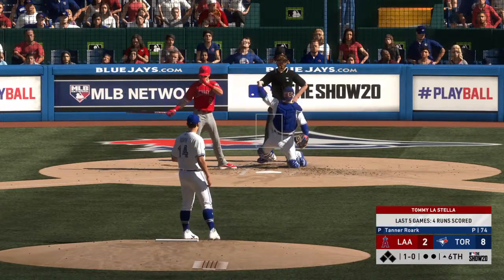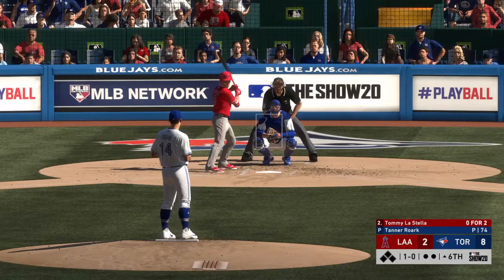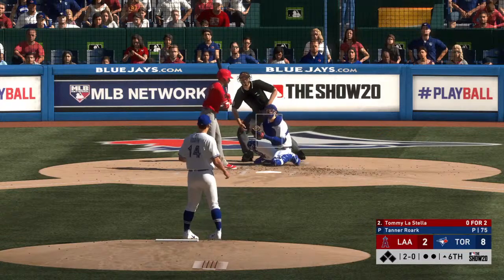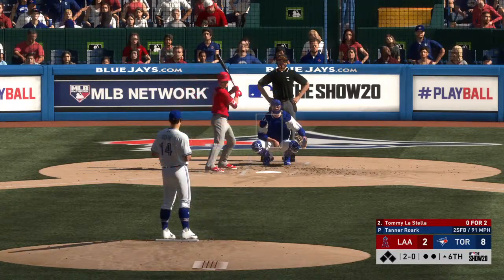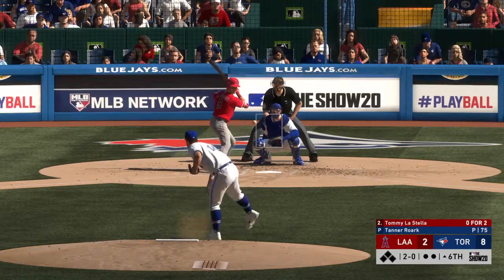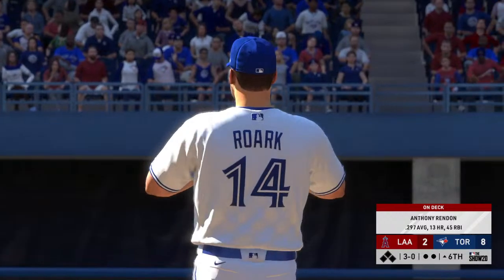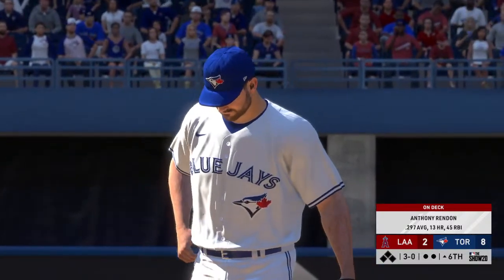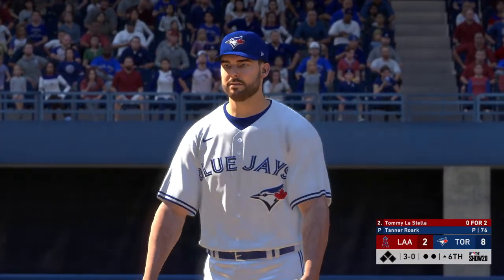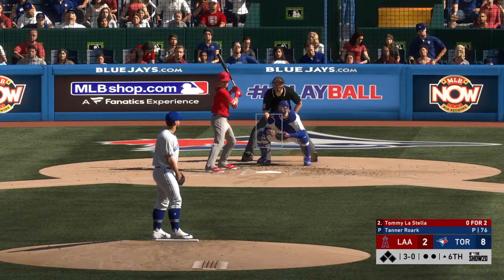Up and away to start the inning. It's 1-0. Two and 0. Three and 0 now. Got through the 5th all right, but it looks like he's a little off kilter here to start the 6th. Here's the 3-0.